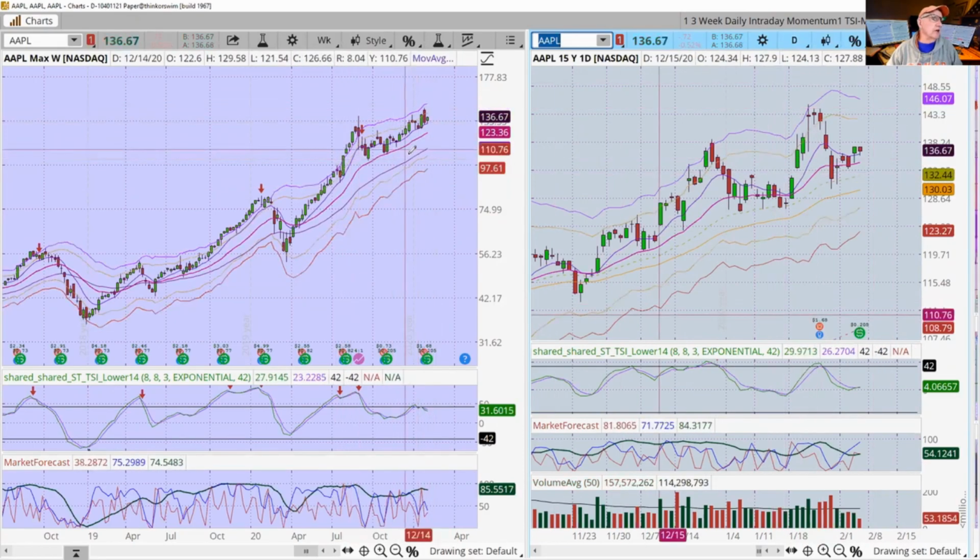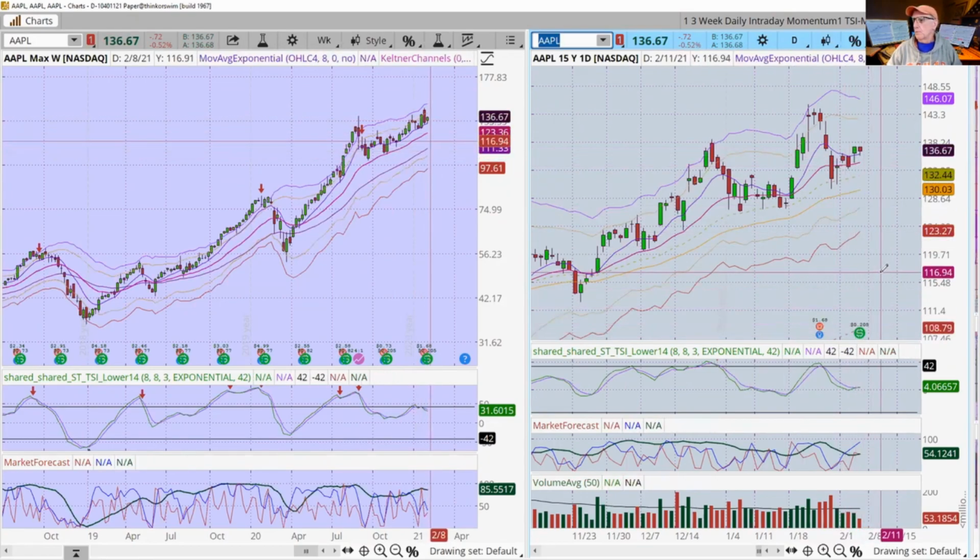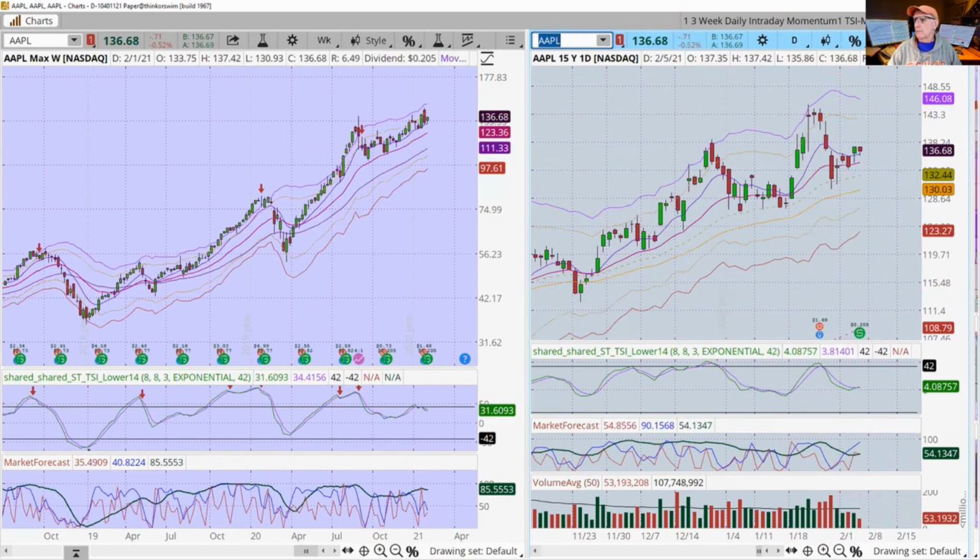Weekly chart. We had the pullback that ended basically last Friday, and we've gone sideways. And yesterday, to me, was the trigger. The buying action was a trigger. I should have got in yesterday, but I did not. But I think today is a wonderful buying opportunity right now, into the close.